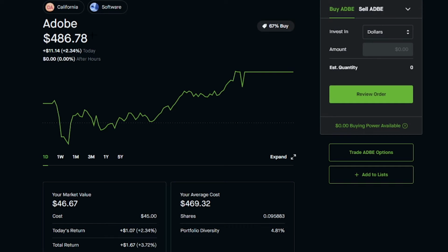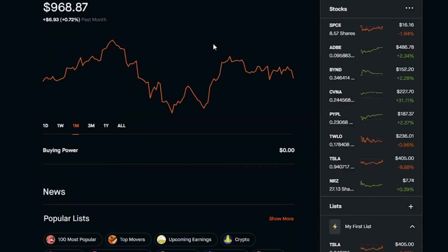So next up is going to be Adobe. Adobe is currently at $4.86 per share. I currently have about 0.958 shares in the company. I'm actually up currently for my total returns $1.64, which is about 3.72%. So not too shabby with them. Again, I'm just doing about $5 every single week when I can. And then let's see who we have next.